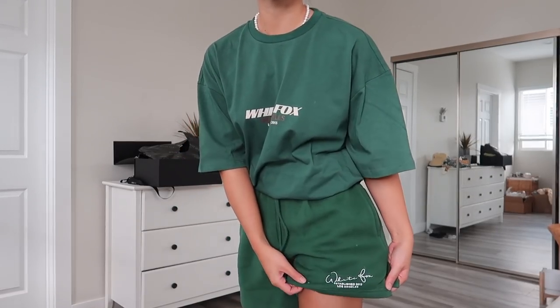The way the eye is drawn to the center and then this little print on the side just says White Fox something something. The reason I love White Fox sweatshorts is because they're not thick, I would say. I could still wear them in the summer, but they are a thicker material. It's brushed on the inside, like fleece. It's just so cozy. And the colors that they come out with, I swear, they call my name.